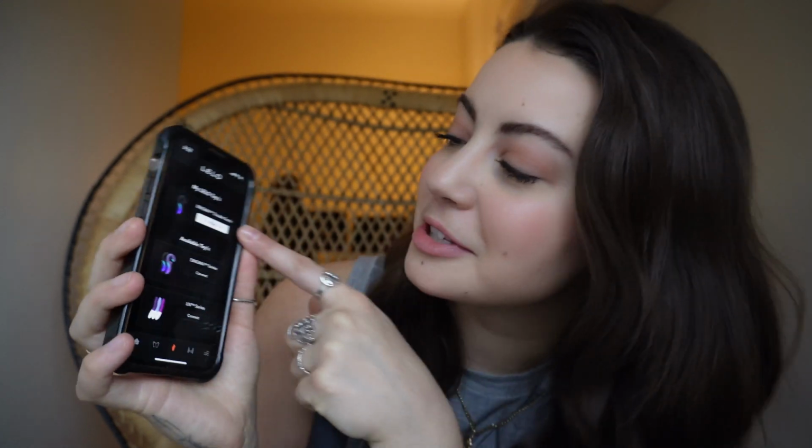That's too much sometimes. There's actually an app, the LELO app, and you can connect your toy to the app. So freaking cool. So here I connected my Double Sonic. You can click on play. It's connectable via Bluetooth.